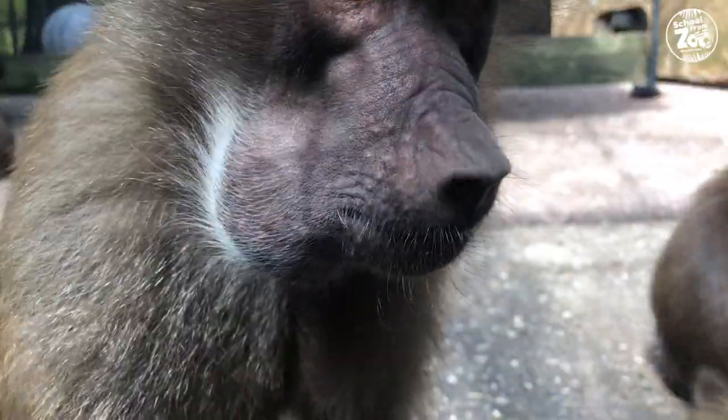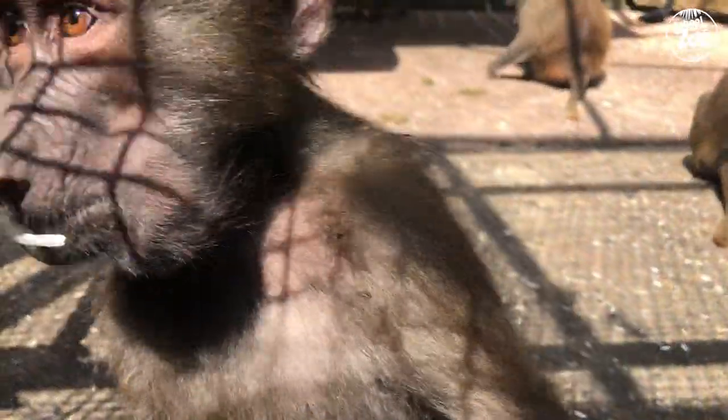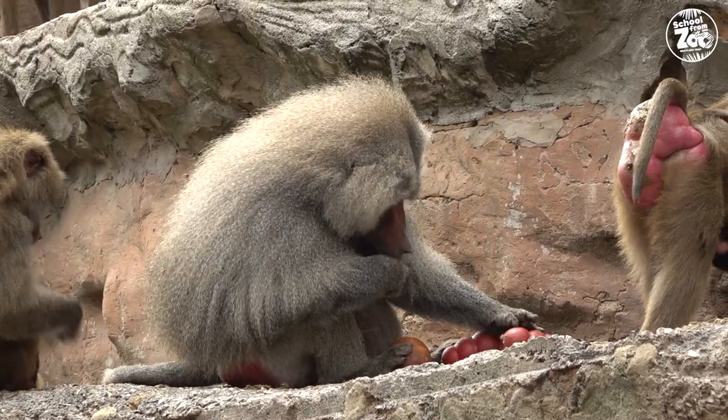Okay, now I wanted to show you a little bit of a different animal, and I know people have seen baboons before, but here at Paignton Zoo we've got Hamadryas baboons. They come from a really dry part of Africa, they come from Ethiopia, and you often find them moving through dry grassland. We've got about 40 Hamadryas baboons here at Paignton Zoo. The males are much bigger than the females, and normally you'll find one big male with a group of females and youngsters moving together.